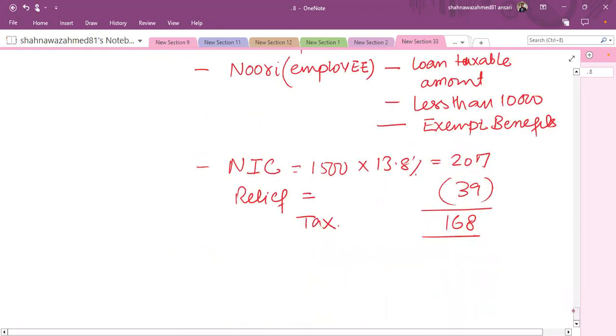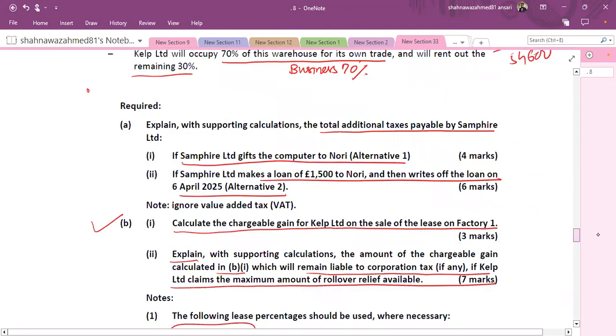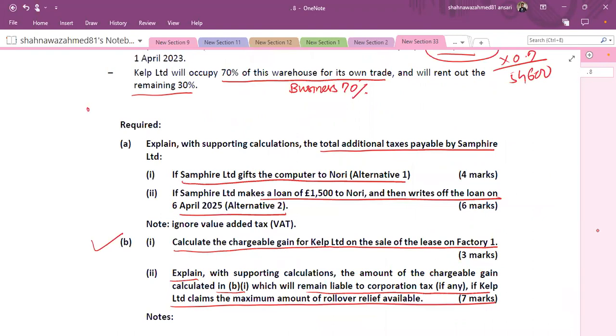It's not that different. But we have been asked to provide the implications of the total additional tax payable by Simpai Limited if they gift the computer and if they make a loan to Noori and then write off the loan on 6th April 2025.